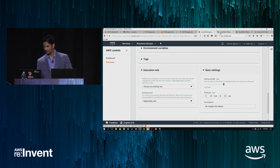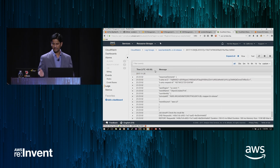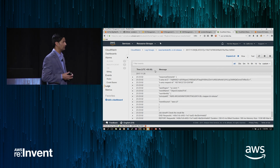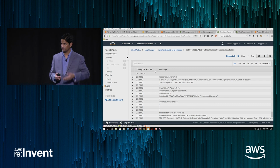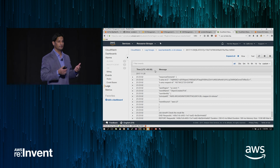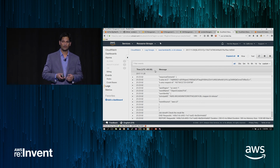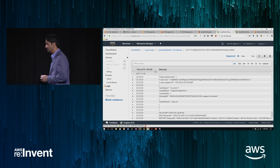And looking at some of the CloudWatch metrics, when you run that code, you can quickly review some of the details published to the CloudWatch log groups as part of the Lambda invocation itself. So you can actually see the invocation, and as the mapper function and the reducer function are working on the split files and then writing the processed files back to S3, you can see that in the log groups.